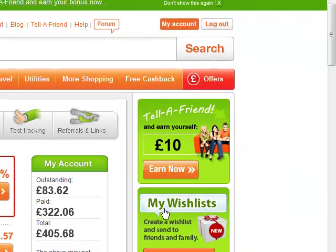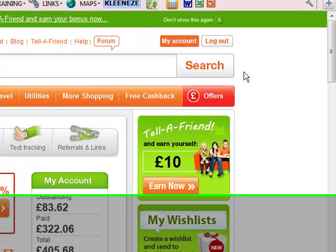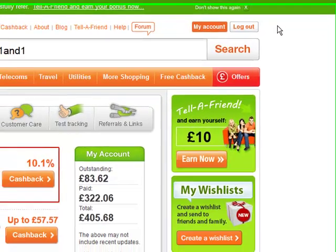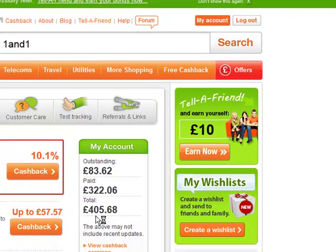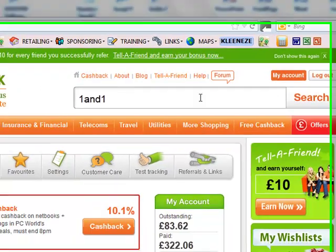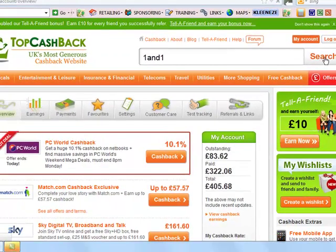Right, now you've got your domain name. Best way to buy it is go through your cashback site. It's well worth going through the cashback site to get an extra couple of quid off. So it's almost a year's free domain name. As you can see with my cashback, we've had over 400 quid in the last couple of years, so well worth it. So just type in 1&1 in search.